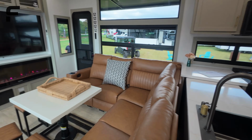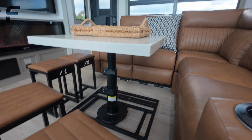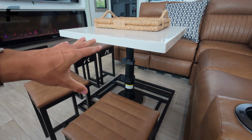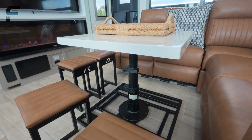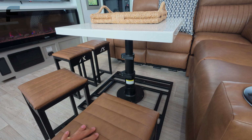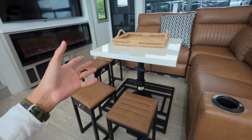As we come back this way, we gotta point out this table here. I forgot about this. So you have this table as well with a pretty big base on it there. This is going to allow you to collapse this table, use it as an ottoman if you want. You can also take this outside if you want. It's freestanding. It's not like set in place in this area, so you can move it around however you best see fit. But it gives you a table to sit at if you want to sit at this area, or you could take it outside.